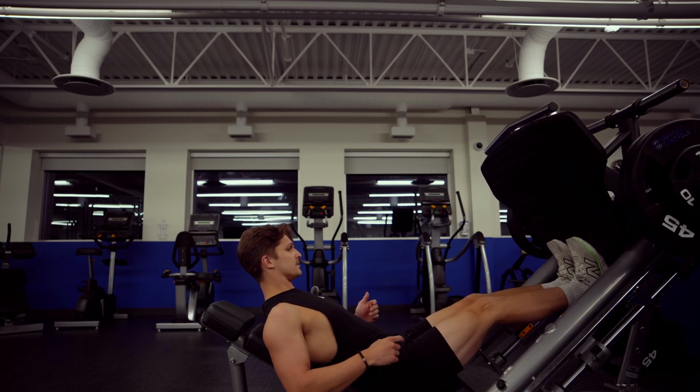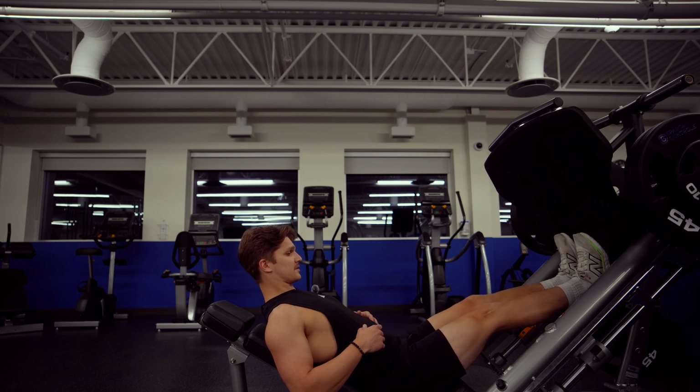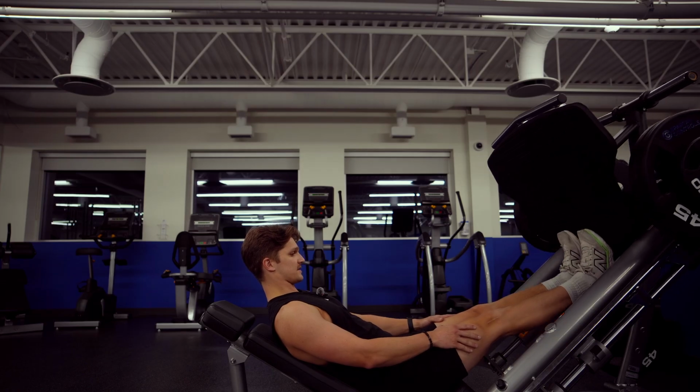These are ones I like to do 3 sets of 15 reps. And when you're doing them, go slow and controlled on the way down and then explode up.